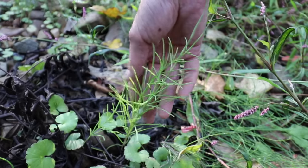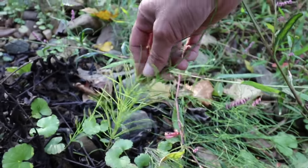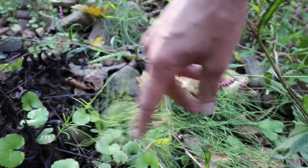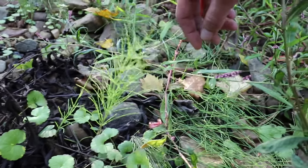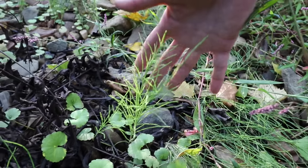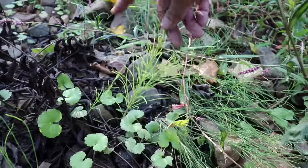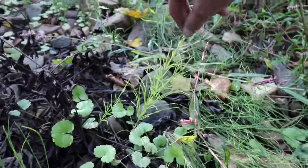But oh, look what we have here. We've got some horsetail right here. A few months ago, my mom and I put out a really fun video about horsetail, and if you're interested in learning about its medicinal properties and how to use it, I will make sure to put that video above and down below. This is a pretty interesting plant and one that you might want to learn about.